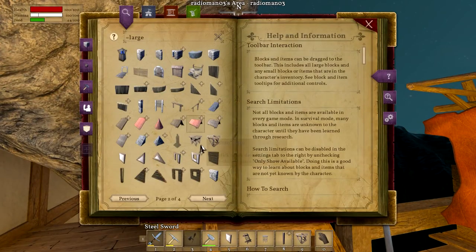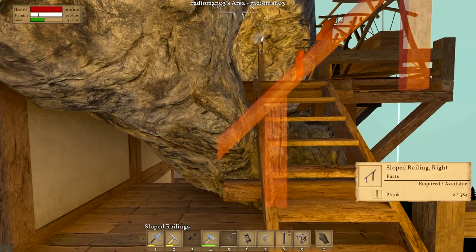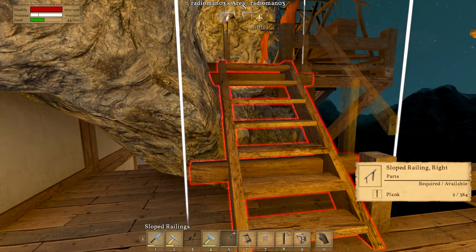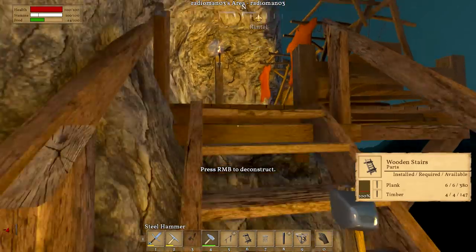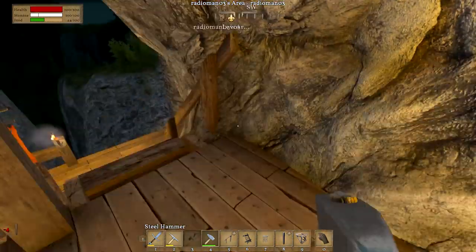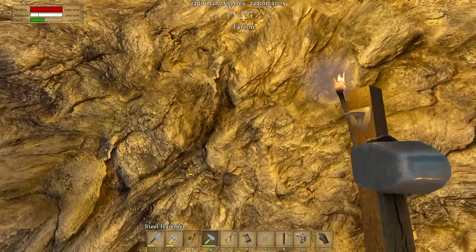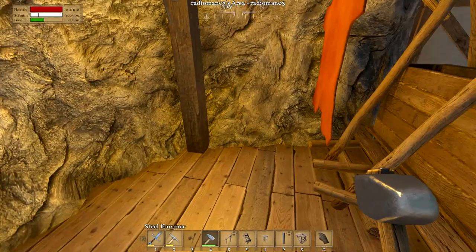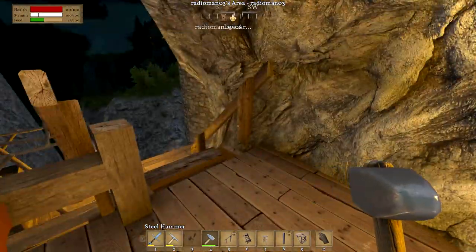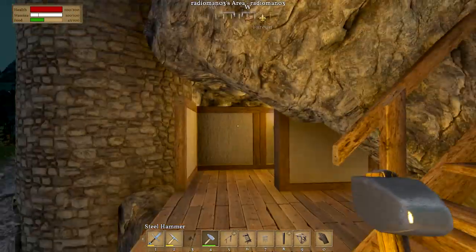Let's take care of something else since we're right here and I'm looking at it. There we go, some rails. Beautiful. How am I going to get up to the next level? The next level. It's tough deciding this.